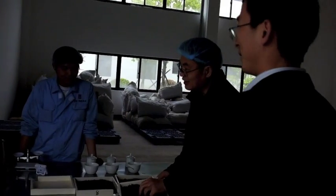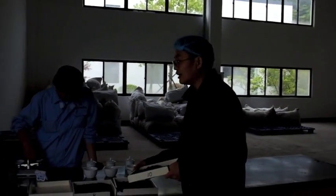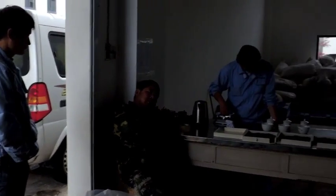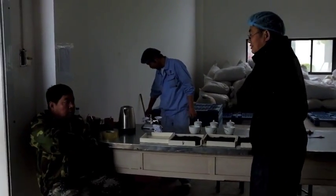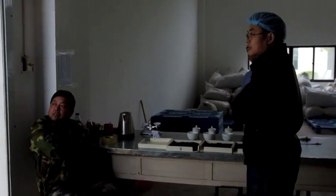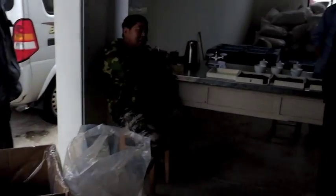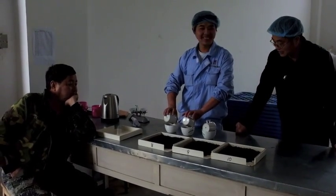So this is a red tea making facility, and they're testing the tea. Somebody brought tea that they have made, and then they're testing it. Usually the large facilities, other than making their own tea, sometimes also buy the teas that other farmers make, just to see if the quality meets their standard. 3 batches. Now it's time to test the tea.